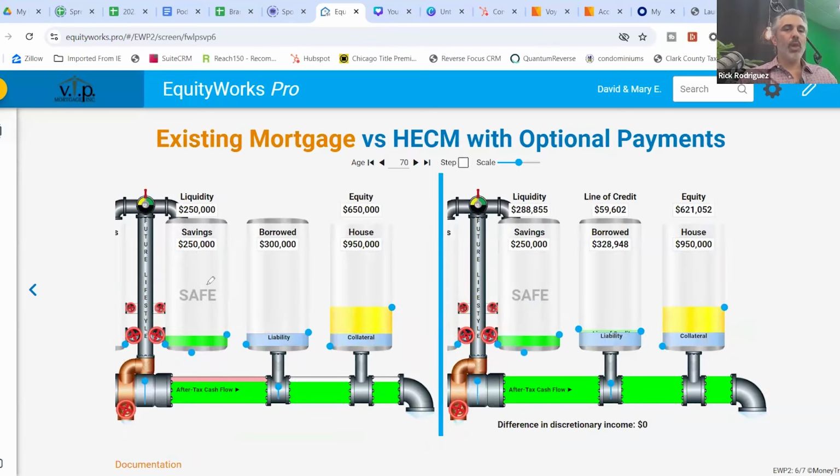Same starting numbers apply on all sides. Okay, we're at age 70 here. We're going to step up 1 year to age 71. And what does this look like?